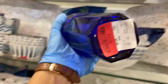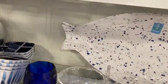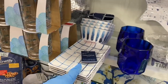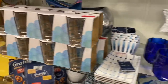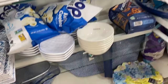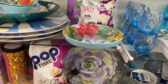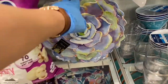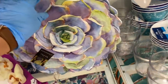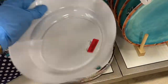So here's your plasticware, $3 tumbler or cup. These are really pretty. These are $3 each, and then you have this dish and the set of 3 serving dishes, and then you have this dish, the tumblers. So it's Mi Casa. Look at that one. Look at that succulent, guys. I don't know. Okay, this is individual and it's $3 each. There's the turtle ones. I think the turtle ones are $3 each.